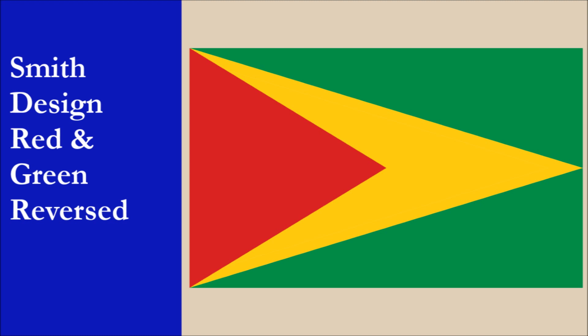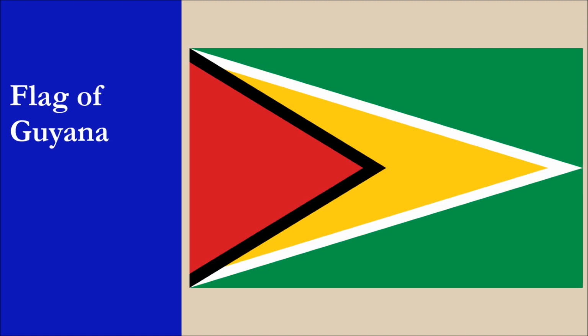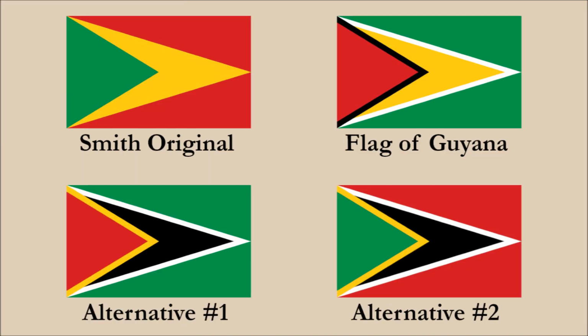But of course, as we now know, the College of Arms decided to screw around and pretty much ruin a perfectly good design. But what do you guys think? Here we can see Smith's original, the flag that was ultimately chosen, and our two variations of the chosen flag. Do you agree with our overall opinions? Which of these designs do you think is the best?